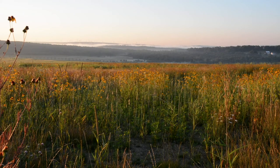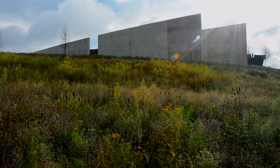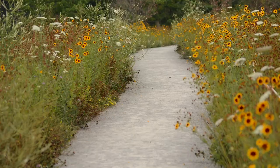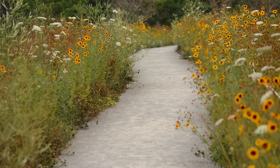Flight 93 National Memorial sits on a former surface mine. Poor soil and steep slopes made the meadow restoration challenging. Native plants and specialized gardens are used to build and improve the site's soil and water table, compromised by years of mining.